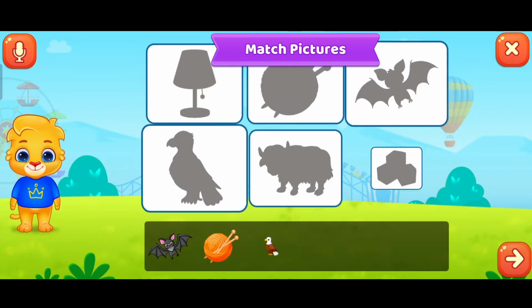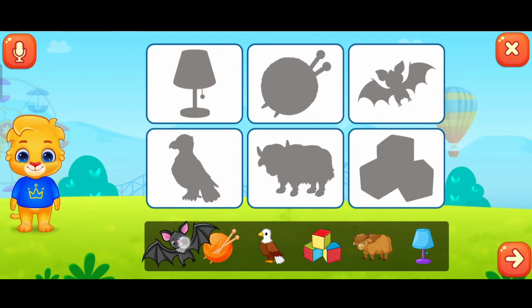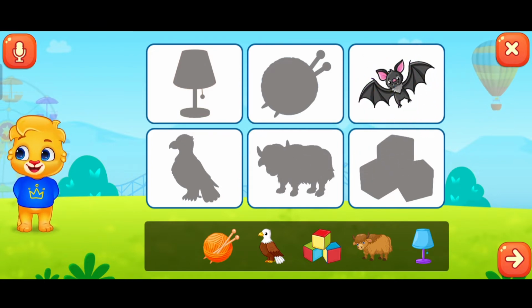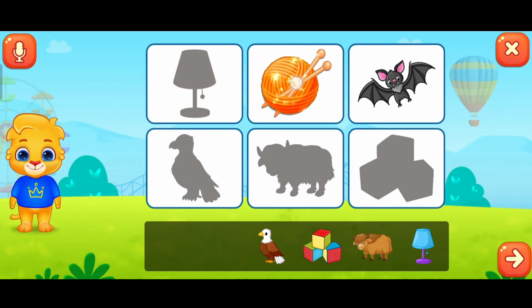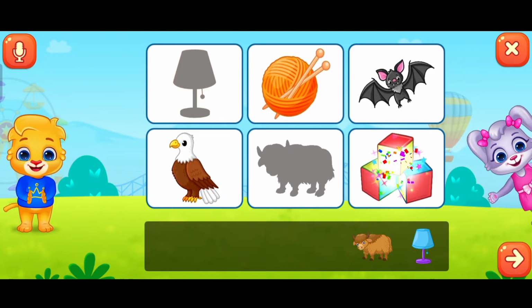Match the pictures. Wonderful! Good job!